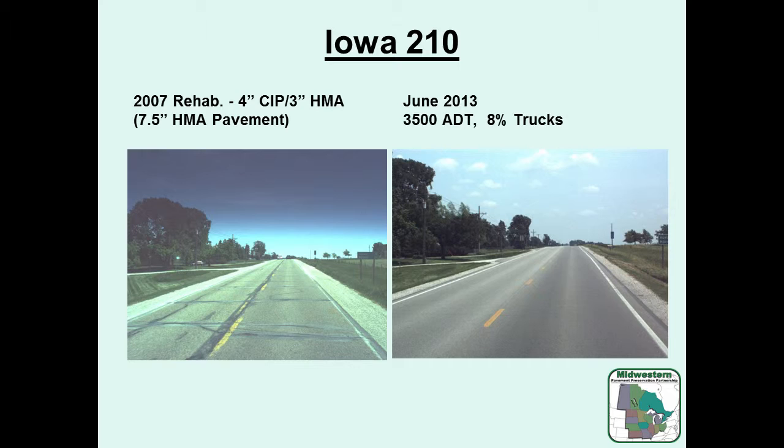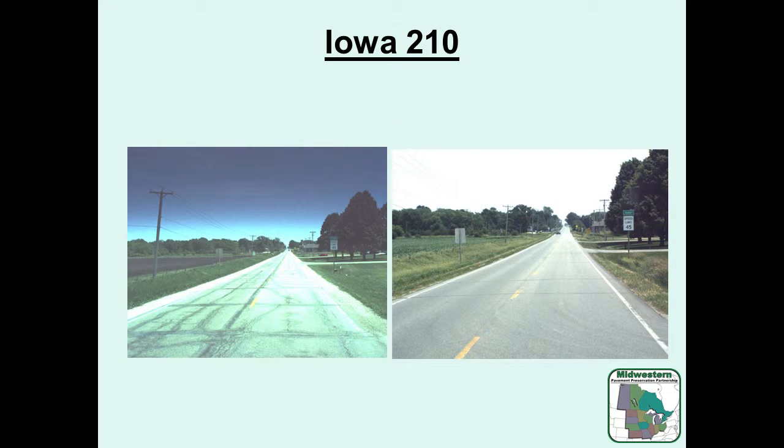This is a road just south of Ames, Iowa 210, more of a county section. 2007, another full depth HMA pavement, and again, here's a 2013 picture of it. Another section of 210. This was a little bit different cross section, so you see a few more cracks. It was a little bit thinner section, so it didn't hold up as well as the other one.